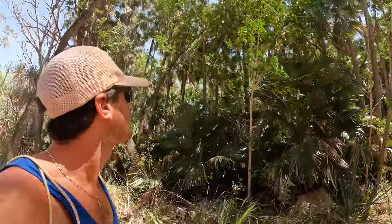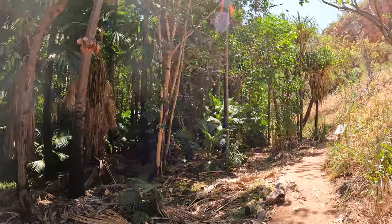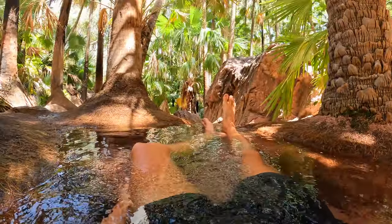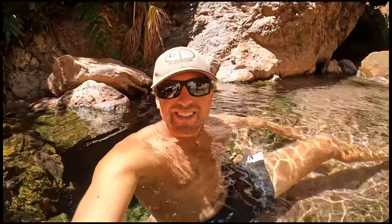This is Biggie Falls, beautiful, tropical lush jungle, liking it so far. See how nice the springs are. Relaxing, peaceful time here. Highly recommended. Nice warm springs.